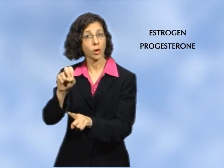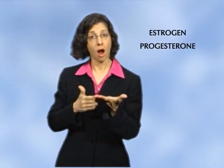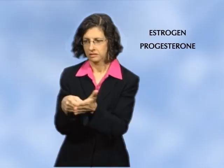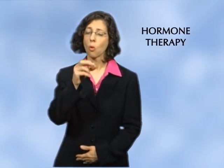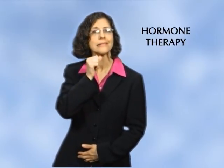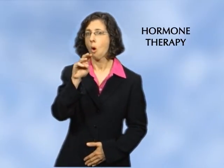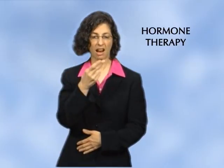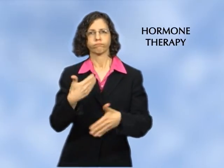I have previously talked about the hormones, estrogen and progesterone. Some breast cancers require these hormones to grow. A breast cancer patient's doctor may also recommend hormone therapy, HT. This is not the same thing as birth control, and it's not the same thing as hormone replacement therapy, HRT, which is used when a woman's period stops.